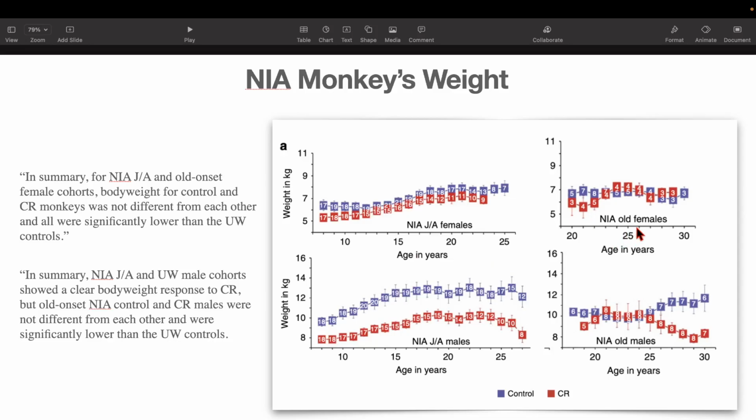In the old females, the control group, which is blue, and the calorically restricted group, which is red, are about the same weights, with some minor differences at different time points, but very minor differences overall. When we come down to the NIA juvenile and adolescent males, the control group is significantly heavier than the calorically restricted group. The caloric restriction group is in red here, and the control group is in blue.